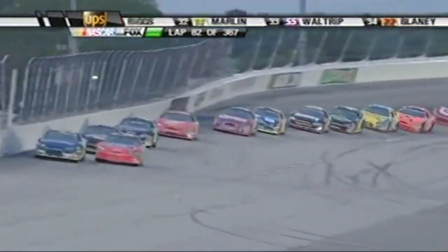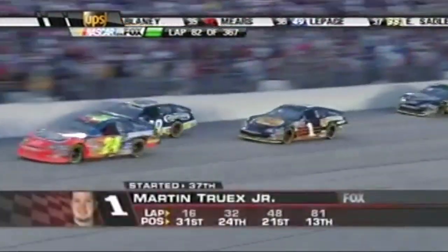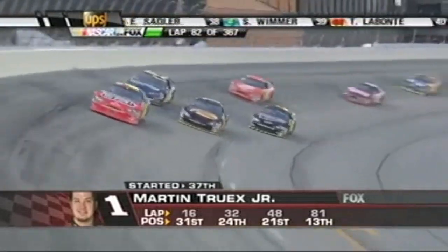You know, we've been talking about rookies. You just mentioned Martin Truex Jr. in that one car. Dale Earnhardt Jr.'s teammate started back in the 39th position. He has moved up to the 13th position after 81 laps. So he's getting a hold of this place right now. Hey, who else's car is much better right in front of him is Jeff Gordon's after the stop. They pass by the 49.